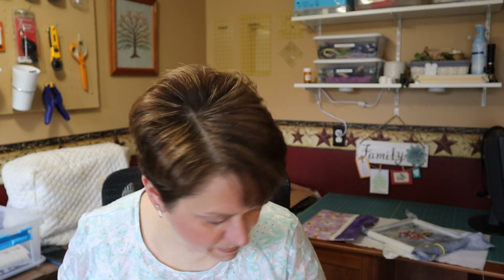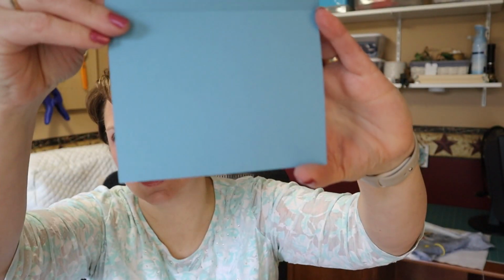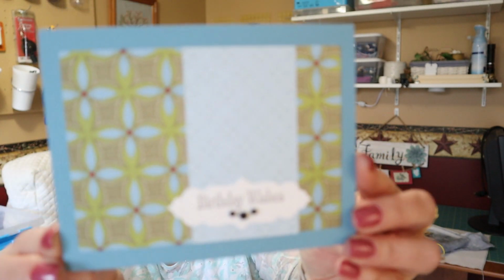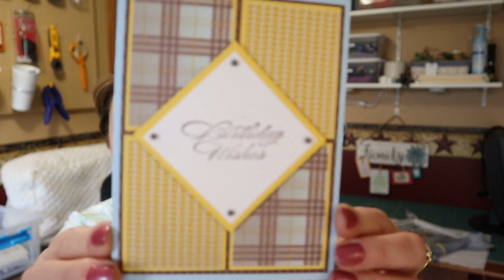Then the masculine birthday cards, I made several. I haven't actually stamped anything on the inside yet, so there's one. There's one. And there's one.